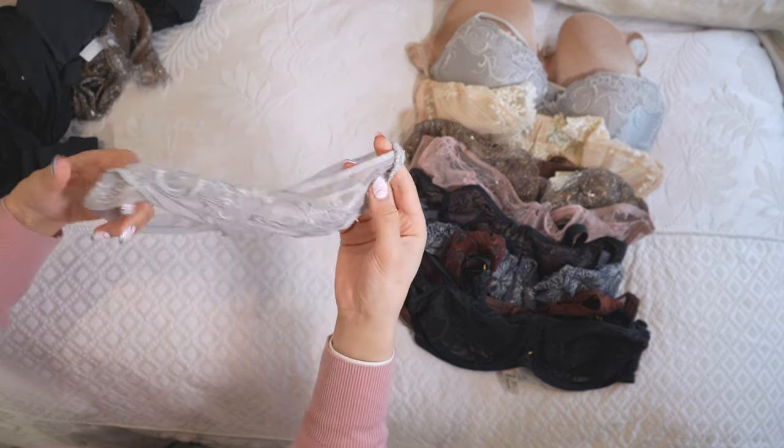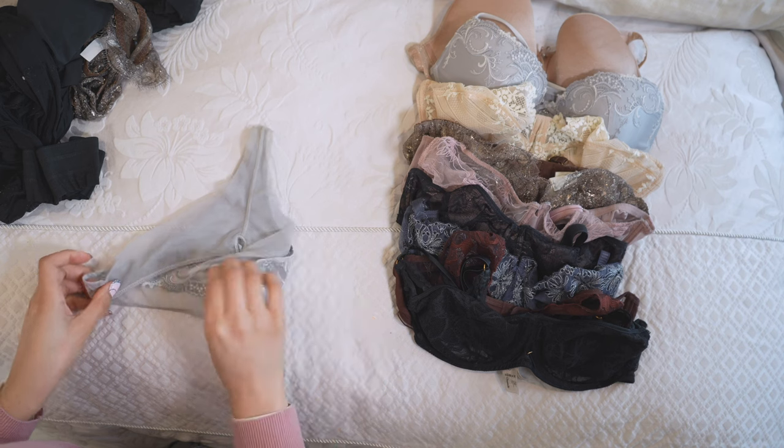With the underwear, I am just folding them both sides and then tucking them in at the bottom.